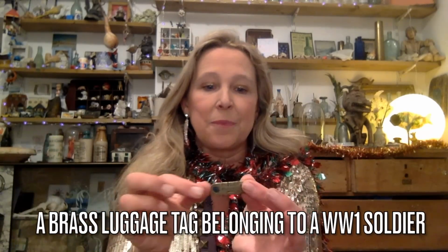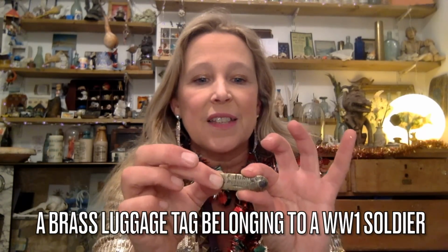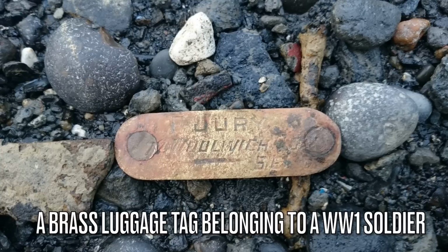So what is my favourite find and why? Well, you know what? It's actually this little piece of metal here. And the reason I love it so much is that there is a name on it and an address. And so this piece of metal actually unraveled a whole story right in front of me. On this piece of metal, it says F. Jury, 72 Woolwich Road, SE10.